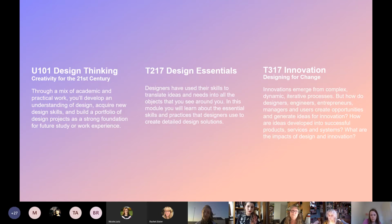I've just realised I haven't said who I am. My name's Georgie Holden, and I'm the qualification lead for design and innovation. So I have a vested interest in people coming on and doing the design modules. So if you haven't already thought about it, I'd encourage you to think about T217, which if you've enjoyed the playfulness of U101 and you really want to develop your design skills, T217 is a great place to do that.